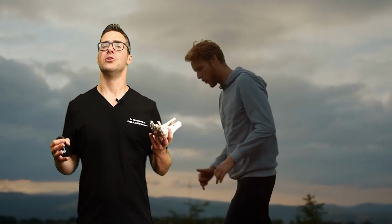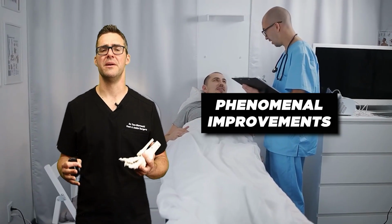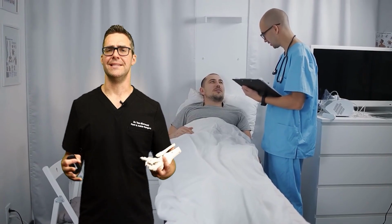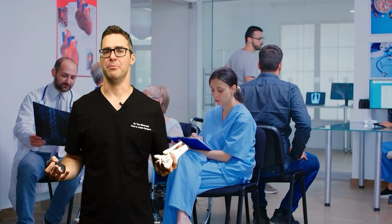So if you're a young person with Charcot Marie Tooth, potentially by the end of your life, this might be cured and you might be completely healthy. So be as optimistic and energetic. If you do these things, I've seen patients have phenomenal improvements. And I know it's not for everybody. I know this is hard. This is not meant to simplify it and make it seem like I'm curing this thing. I say this very humbly. I know I can't cure everybody. This is a hard world for a lot of people, but anything we can do to improve, that's really all we can do.